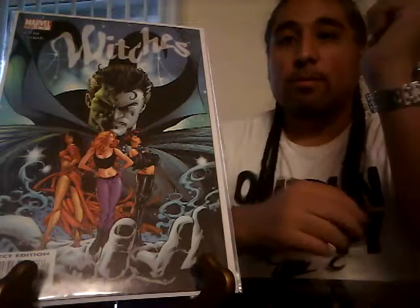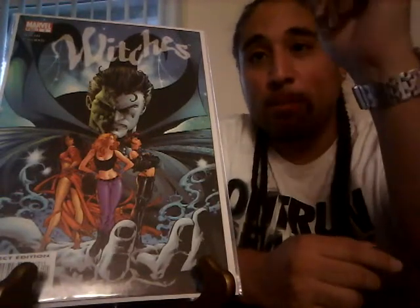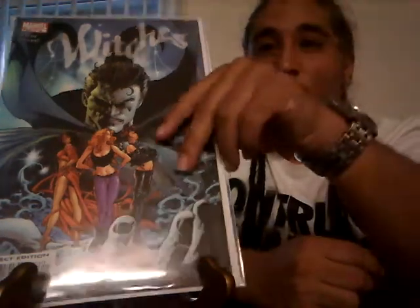Another villain. Now this one I got, it's Witches number 3. This issue is not important, but this cover is amazing. Look at that cover. I love this cover. And the artist is, where are you at? Mike. I can't really tell his name. Hold on, can y'all see it? I don't know how to say it. Mike Delato.